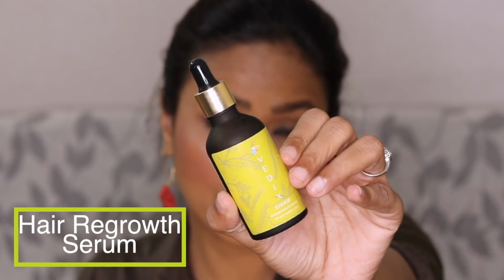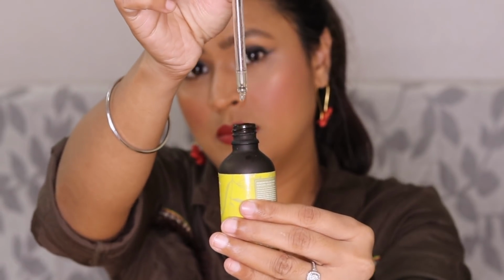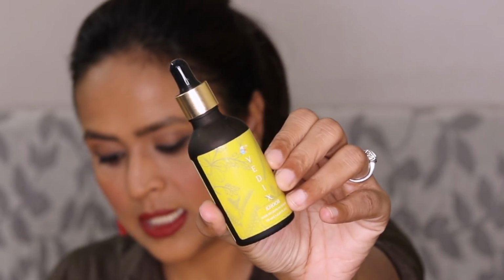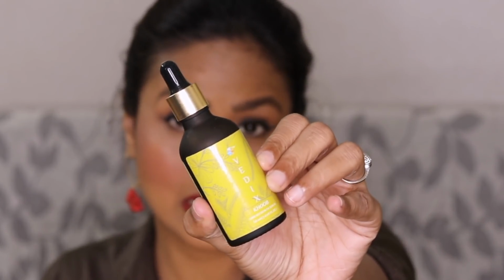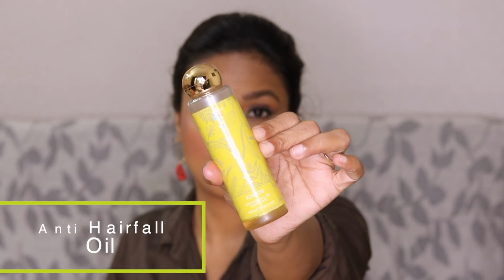Now the hair regrowth serum is an innovative hair serum. This is very lightweight and water-like. It doesn't feel oily or sticky at all. You can apply it every day. Anti-hair fall oil. So Vedix's anti-hair fall oil consists of dosha-specific herbs.